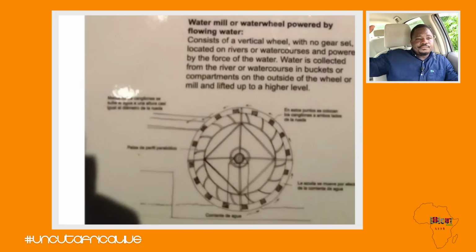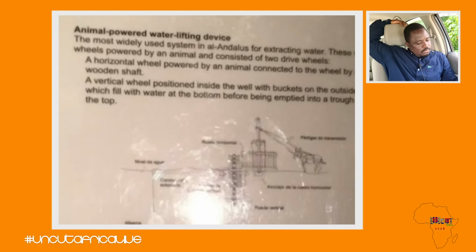What dates? 12th and 13th centuries. Does that make sense? And when this happened, this was new. We getting this? And then they have an example of a water wheel, and then they have the animal-powered water lifting device. Can you see that?